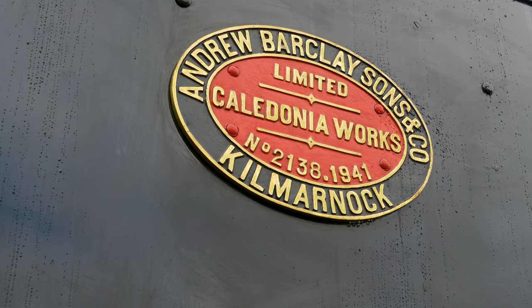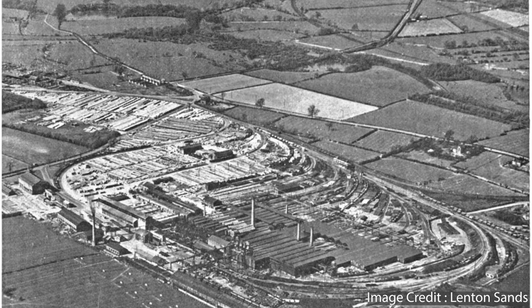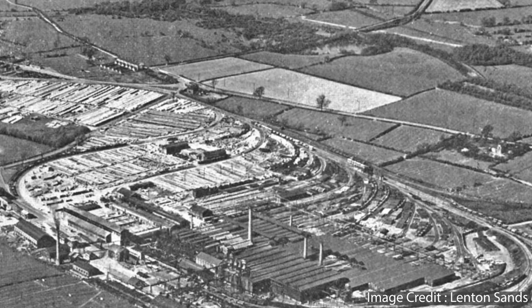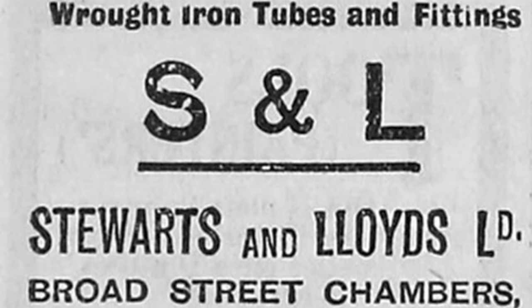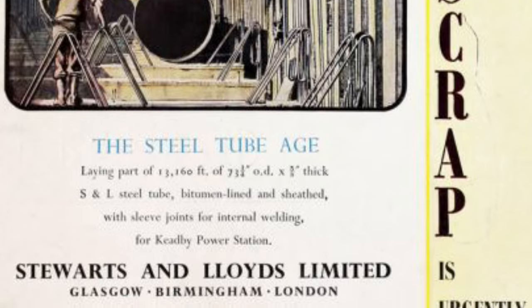Built by Andrew Barclay Works in 1941, this 0-6-0 saddle tank number 2138 started its working life on loan to Stanton Ironworks before later being purchased by the ironworks themselves in 1947. 3 years later, in 1950, ownership was passed on to Stewarts and Lloyd when they purchased the quarries from Stanton Ironworks in January of that year.